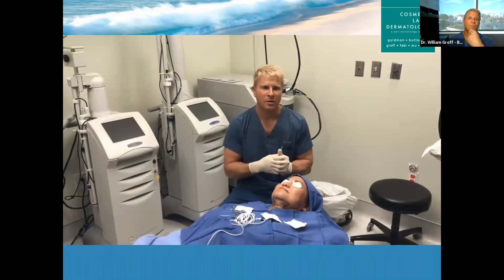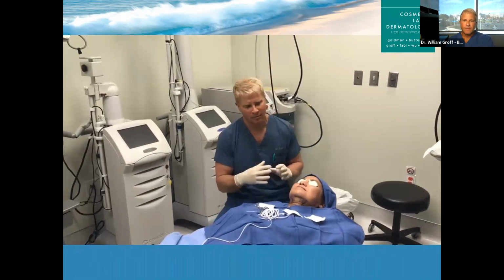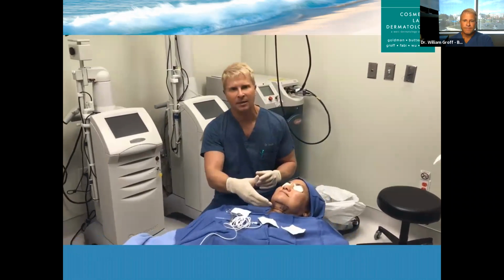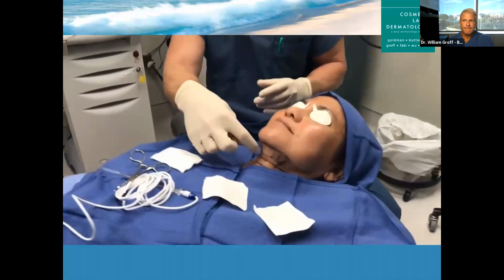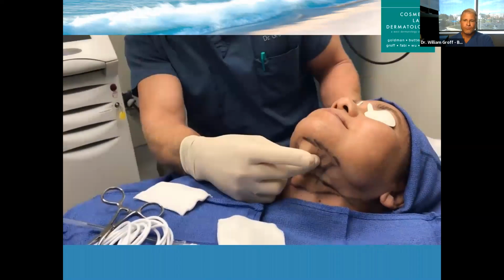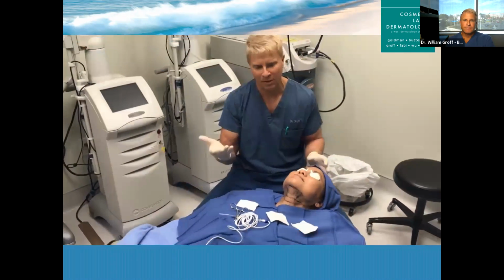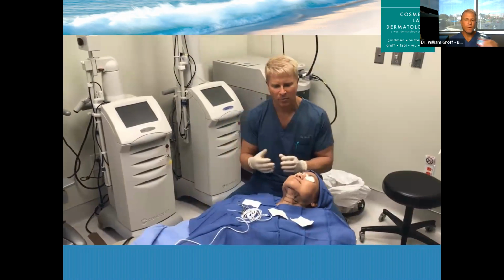So today we're going to be doing one of my favorite procedures, which is called ThermiTight. ThermiTight is a procedure which is designed to tighten the skin, particularly underneath the chin and in the neck area. Can you extend up? So when patients have a little bit of laxity in this area, this is the best treatment that I've seen in 17 years for this area. So we're going to get started.